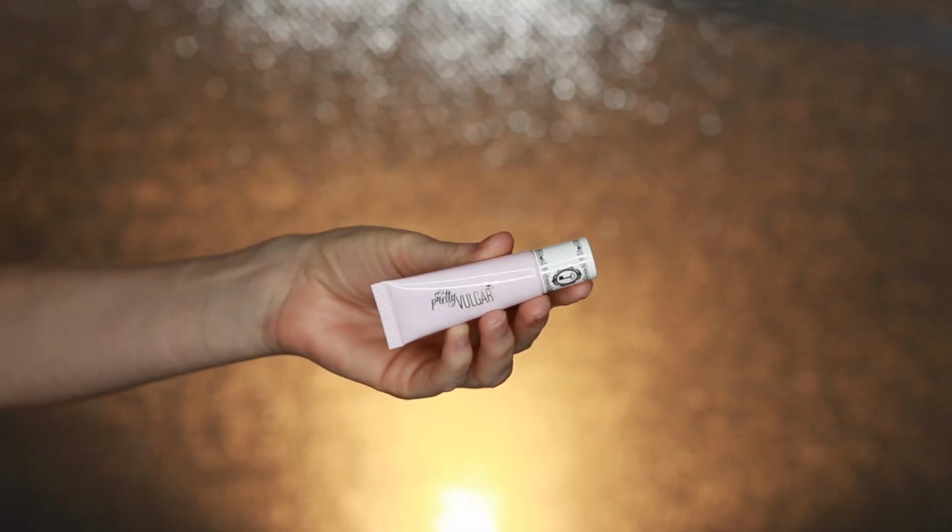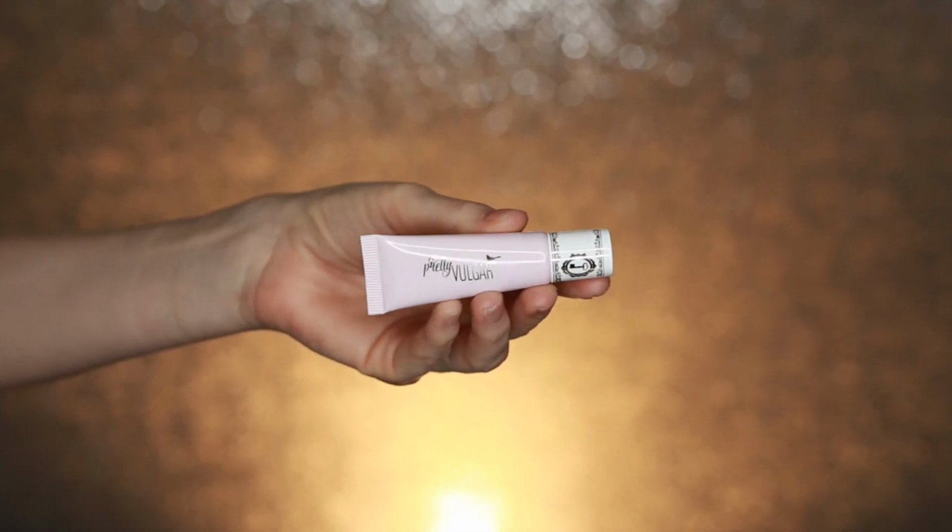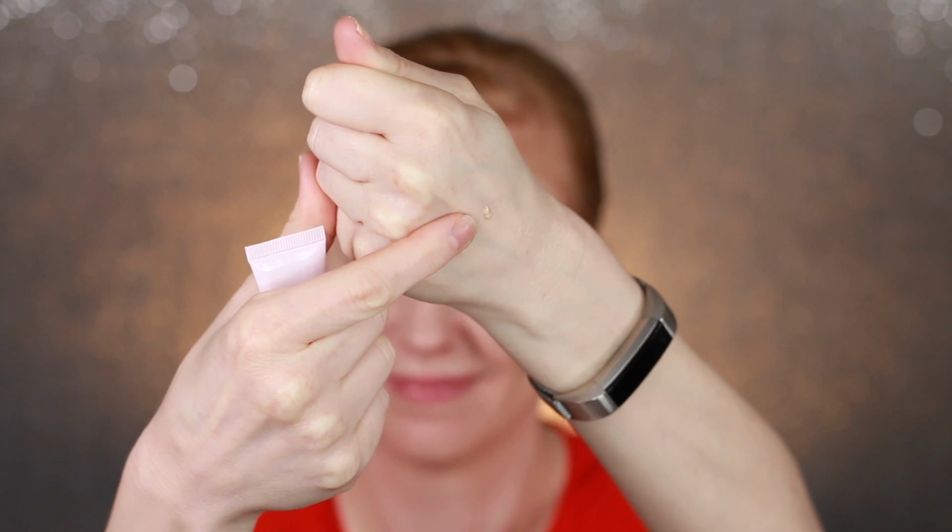Okay, next. This is the Pretty Vulgar Eyeshadow Primer. It retails for $22. I do quite like the way that it squeezes out kind of at a point so you can really control it. It feels a lot like Urban Decay priming potion. It's very grippy.